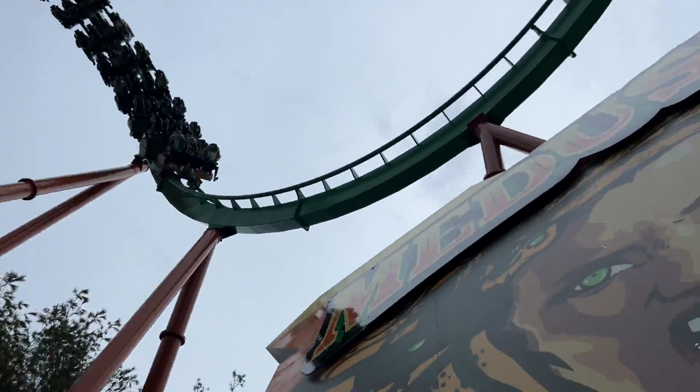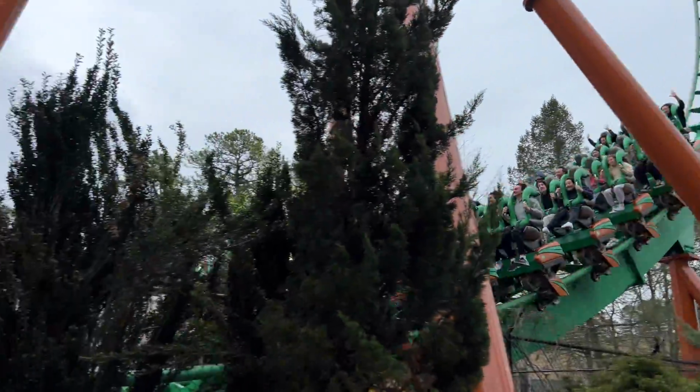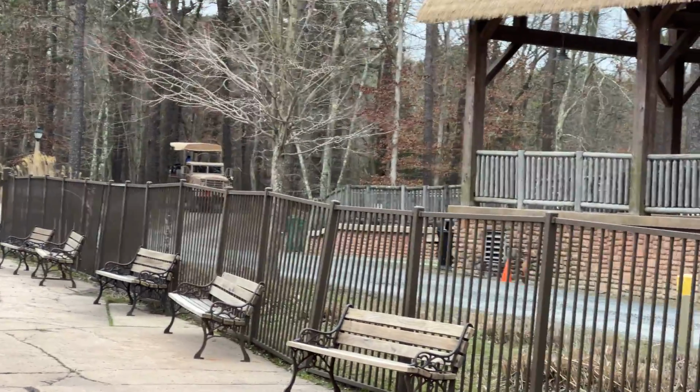Additionally, if you are interested in riding the Safari, I would probably make that one of your first stops when you go to the park. The Safari has been tending to get a really long line.